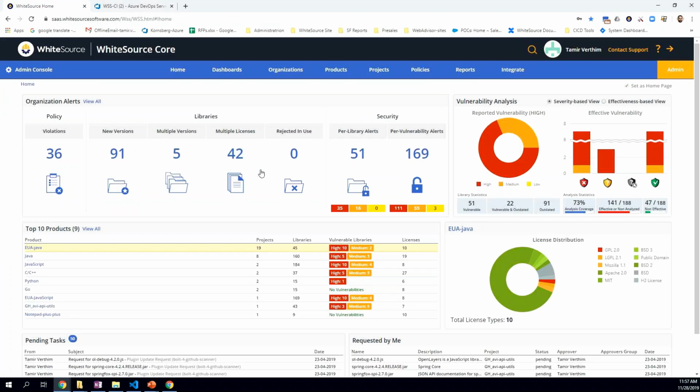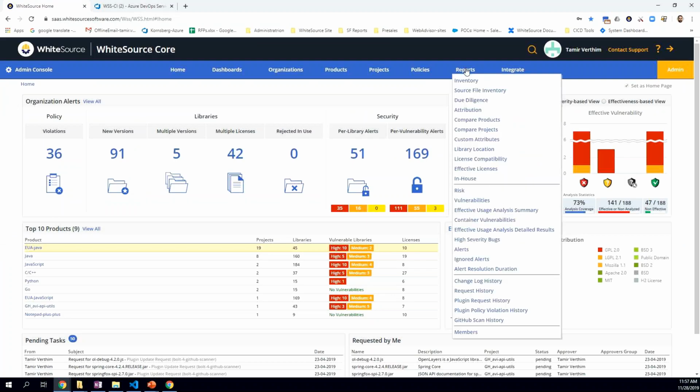Okay, so what we see in the, you asked about reports, right? So WhiteSource have a bunch of reports out of the box. All the first section is more about compliance. The second one is more about security, vulnerability, and risk. And the last one is basically history and logs that we collect.